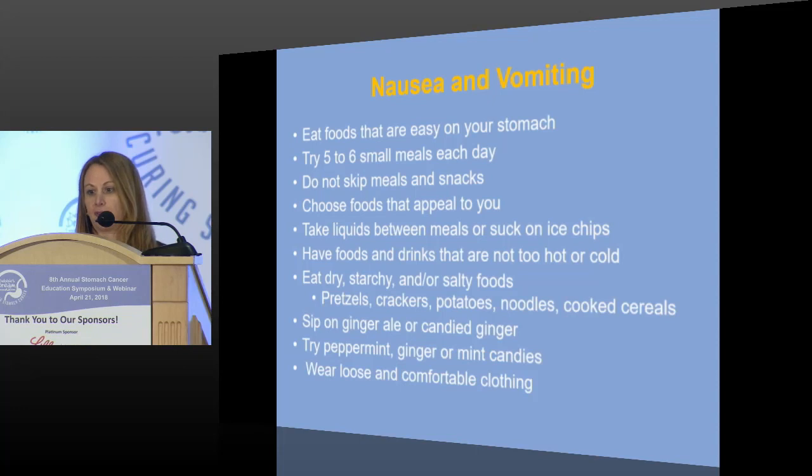You've got to have 5 to 6 small meals per day. Don't let yourself get hungry. You want to do foods that are easy on your stomach. Nothing that's acidic, nothing that's fried, staying away from citrus fruits. You don't want anything too gassy. What can also help is taking your liquids between meals. You don't always want to drink your liquids at the same time.